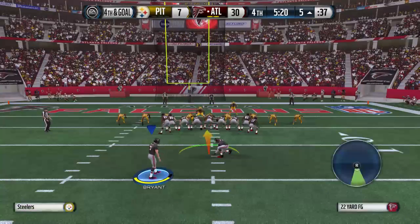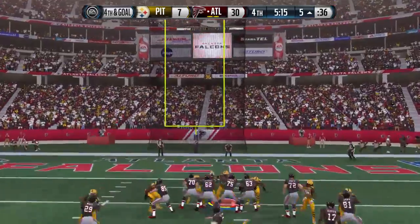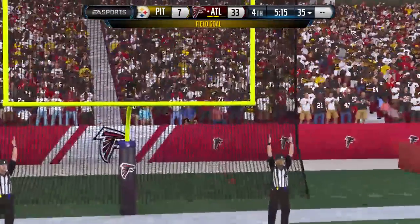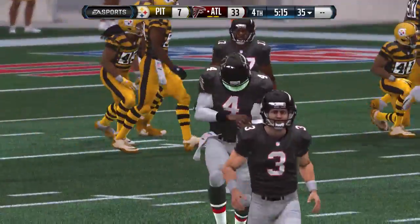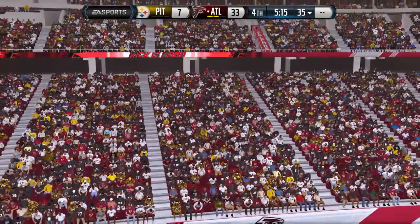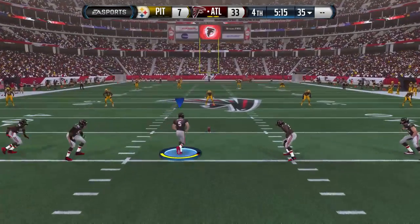A short field goal try on the way. No doubt about it. Put three on the board. Now the defense is going to be excited. The offense has great field position, but they stop them. They give up 3 points, but still a victory for the defense.